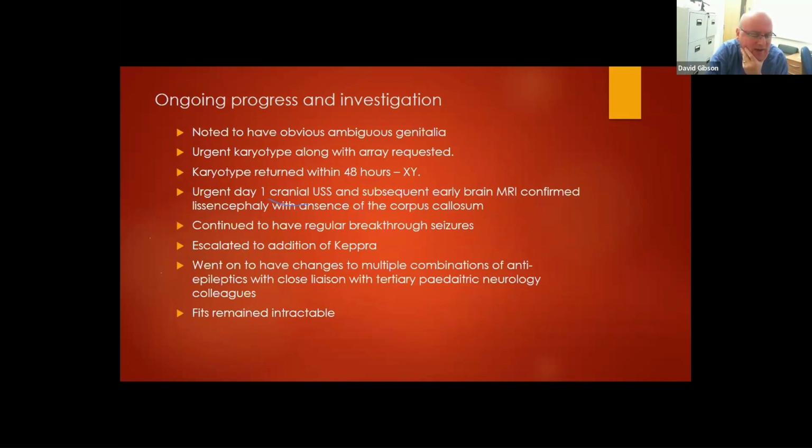We'd been informed antenatally that this was a little girl, and in fact the parents had called her Daisy already, they'd already picked out a name for her. But we had to speak to them fairly quickly to say, listen, we cannot be entirely sure of their karyotype because of the ambiguous genitalia. So an urgent karyotype was sent along with array genetic testing, and the karyotype came back that actually this baby was XY, was karyotypically a male rather than female.